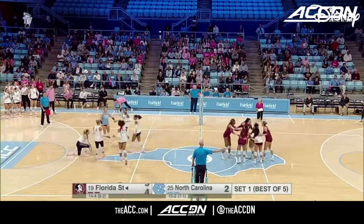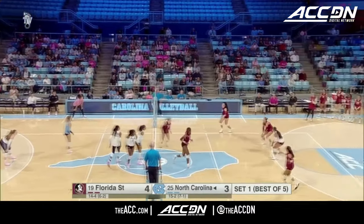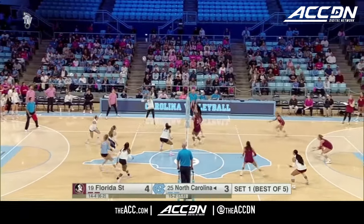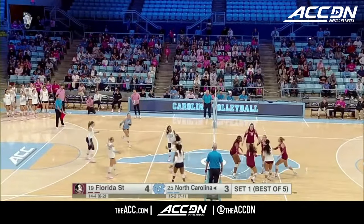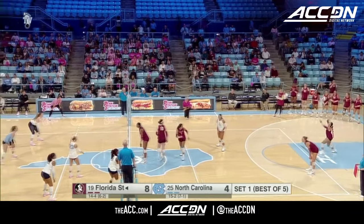Nice swing from the back line. That's behind Schaffmaster. Good serve. Florida State able to scramble and get it over. Tar Heels look to tie it up. Phelan's kept it alive and a kill on the near side. Florida State, every 2 points they get, it's just one for the Tar Heels.